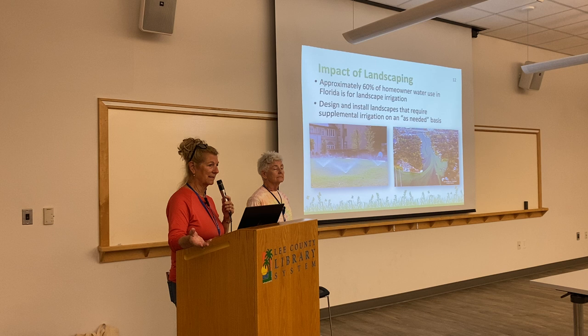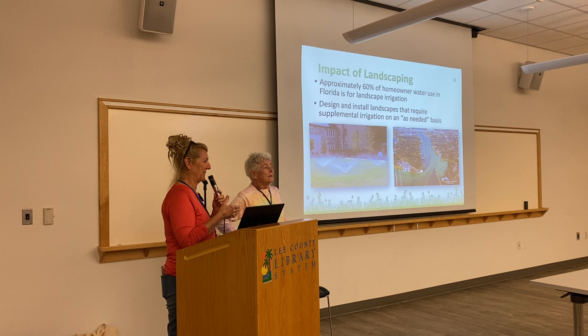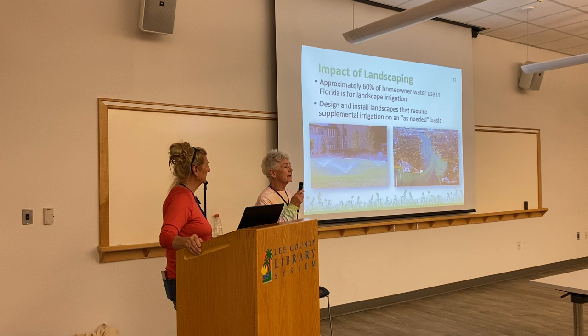So it's not really an incentive to conserve. But we know what we're putting on. And like Marie and I, we don't have turf. We don't have even an irrigation system. We just go out and hand water when our yard needs it. So we feel like we're doing our part to do that. So, yeah. How many people are on wells here?